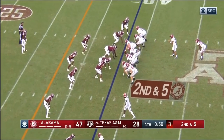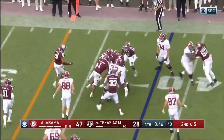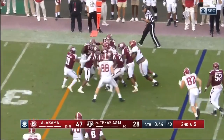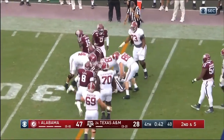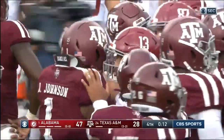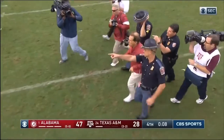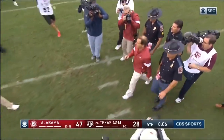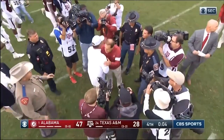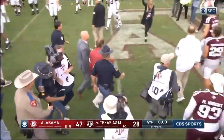Second and 5. Najee Harris. Cuts up inside. Yeah, he's still going. I don't know where they're going to spot that. If he gets to the first down, that's going to ice it, and say, you guys got a pretty good football team, but not quite as good as mine. Nope. Jimbo knows he's not there yet. Yep. Both national championship coaches.